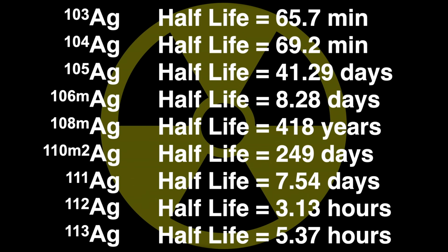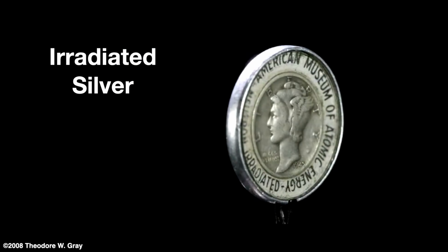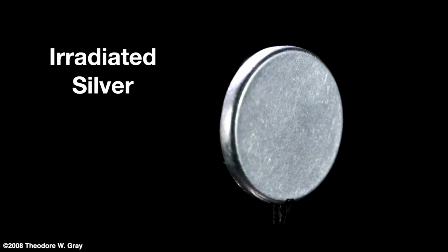As you can see here, the longest half-life, 418 years for silver 108, is relatively short compared to the age of the Earth, which is about 4.5 billion years. So there is no radioactive silver around anymore. It has to be made. Speaking of which, here is a souvenir from the American Museum of Atomic Energy. At that museum, you were able to make radioactive silver.